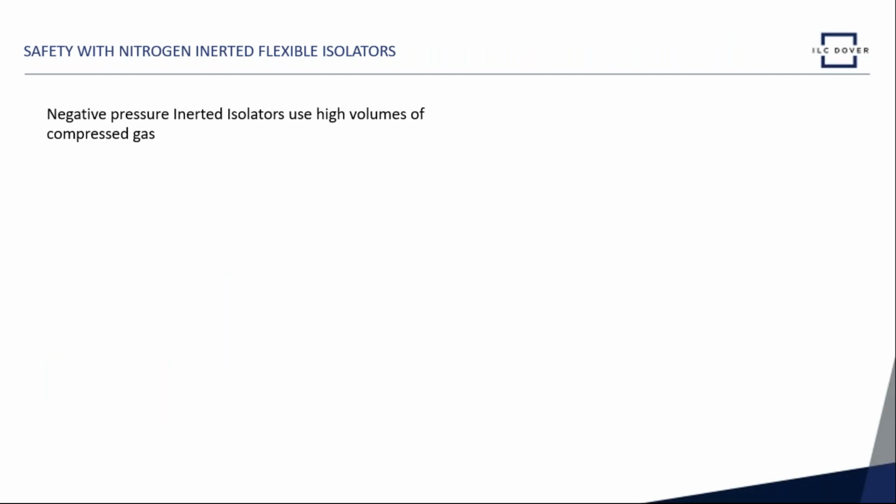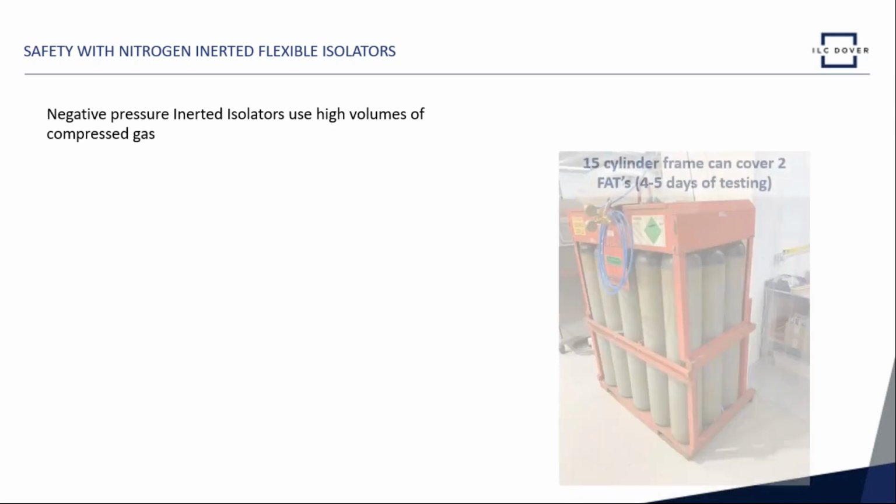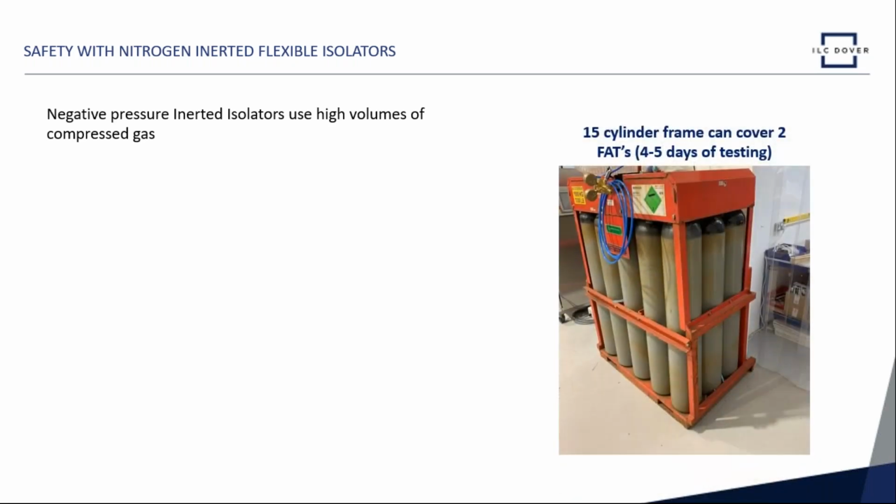One of the things we must always consider with nitrogenated flexible film isolators. Well, first of all, as we've been pointing out, we're using high volumes of compressed gas. This 15-cylinder frame that we use in our factory for FATs gives us about 4 or 5 days worth of testing. So a lot of our customers have nitrogen generators and storage tanks for operating the flexible film isolators reliably.